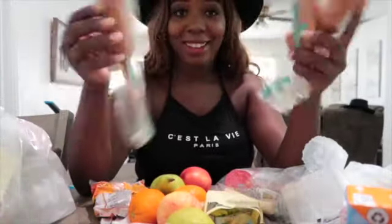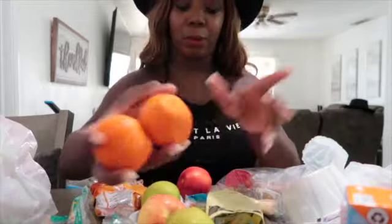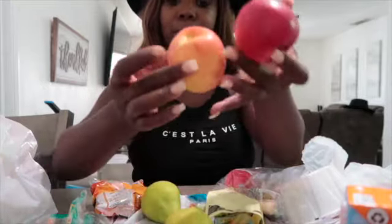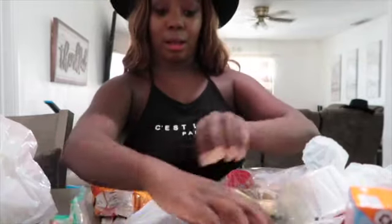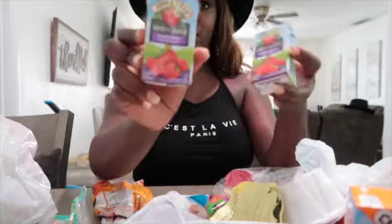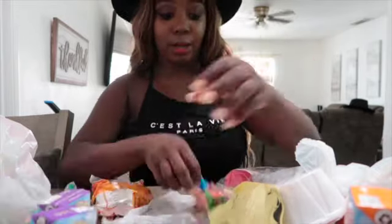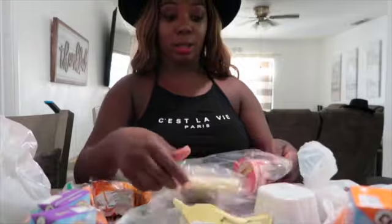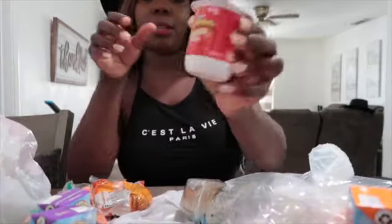So that means there's six of them. They gave them a bunch of fruits, just more oranges, apples, pears. They gave them more juices. Some carrots. And this little thing came, Danimals yogurt.